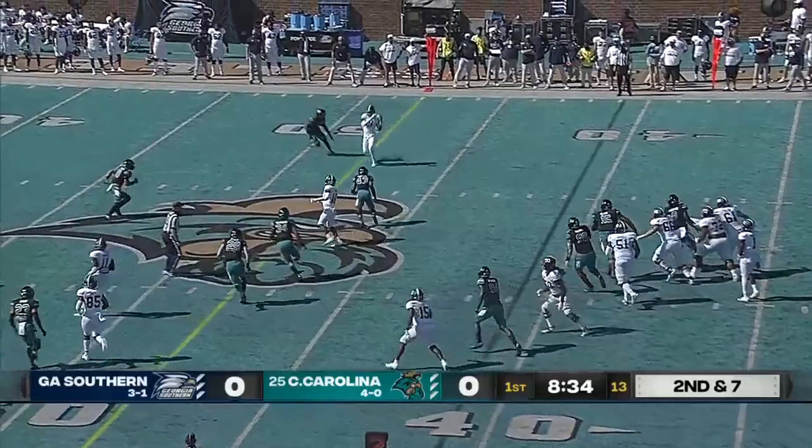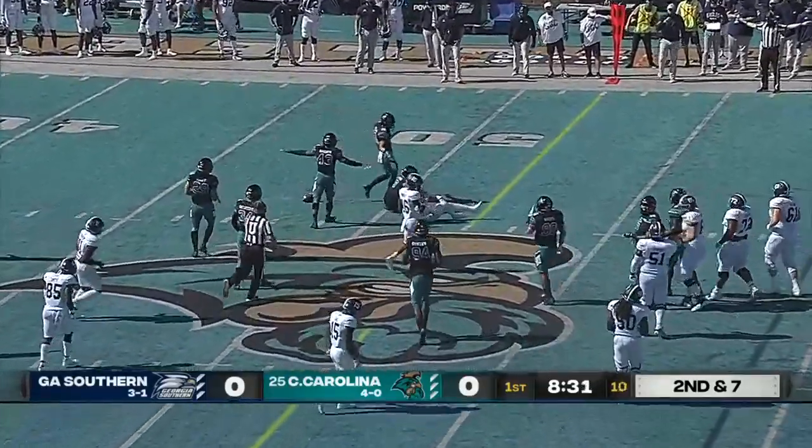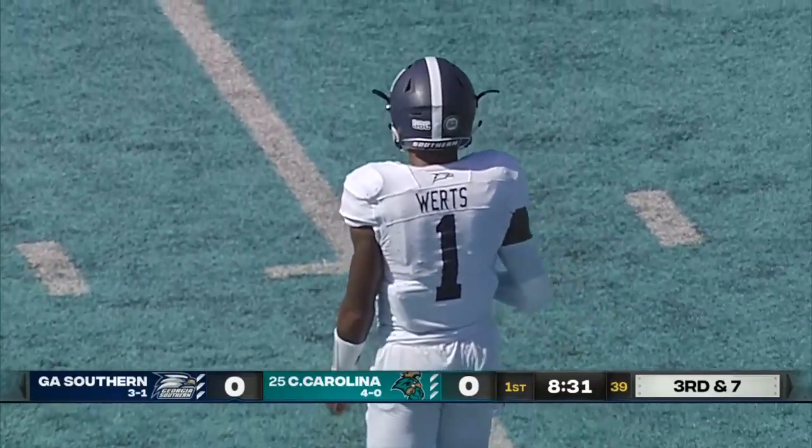Wirtz dropping back and looking to his right, trying to connect with Darion Anderson on the play, and that is dropped. And that's where you just got to help your quarterback out. He puts it on you.